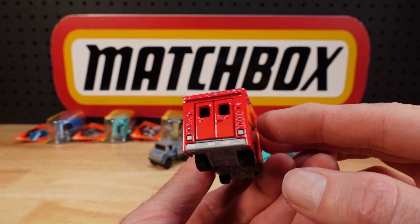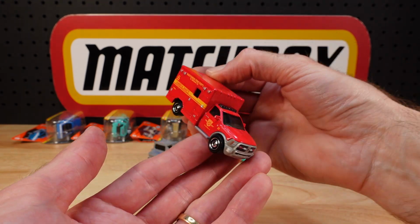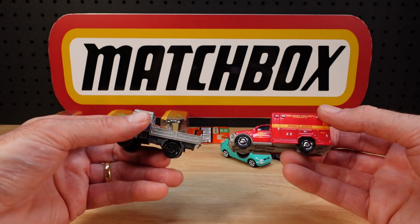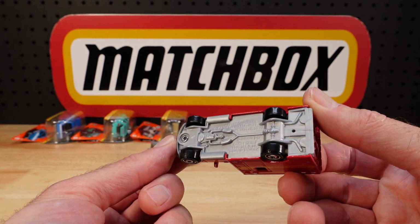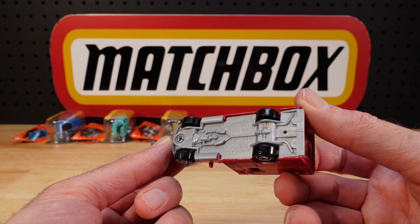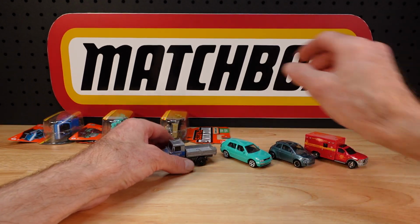So I didn't take any paint off because those doors are plastic. See my thinking? But great looking casting. And heavy too. Maybe as heavy as the Unimog. Be a tight race. And there's the base. Unpainted plastic. Well, it's plastic. 2019 Ram ambulance and 2021 copyright. We're going well, aren't we?